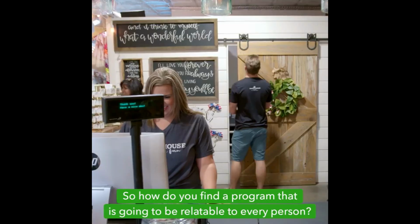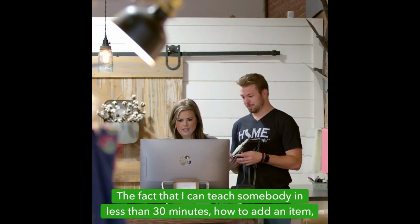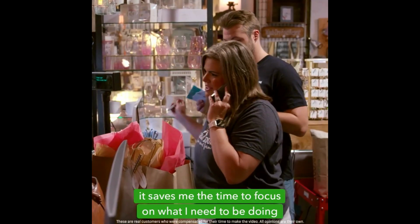The fact that I can teach somebody in less than 30 minutes how to add an item, print it, get it into the system, and out on the shelf, it saves me the time to focus on what I need to be doing, which is growing the business. It just makes life so much easier.